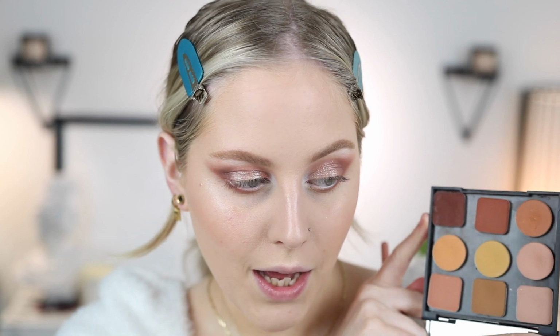But I do feel like this look definitely calls for a brown soft shadow liner instead of a black liner. So I'm taking my Makeup Geek, same palette I use every video, Chocolate Wasted, deep brown, right in that corner, on a Luxie flat definer, which is really great for shadow liner because you can literally just stamp it on. I will show you.